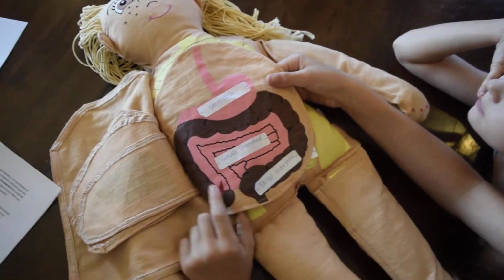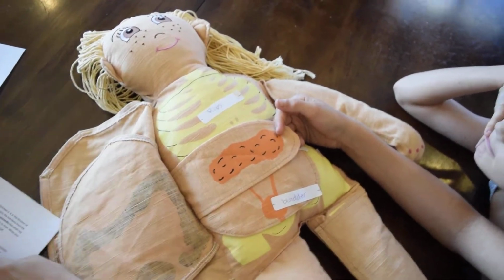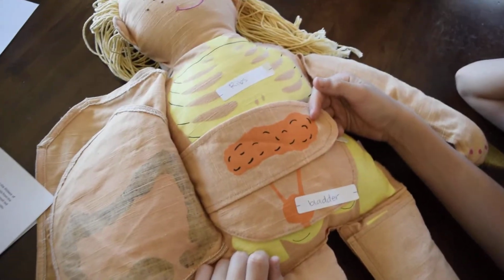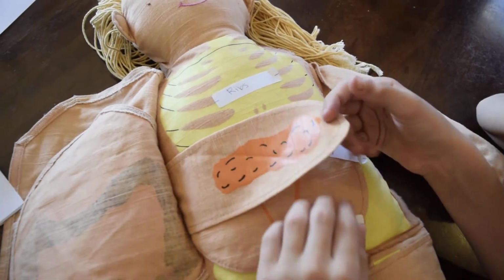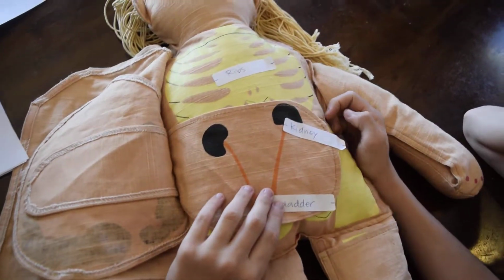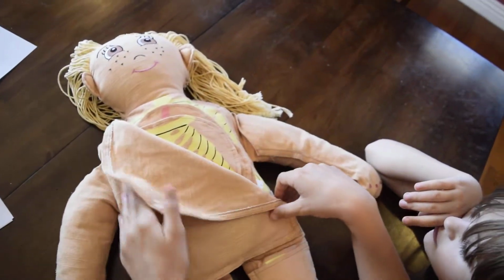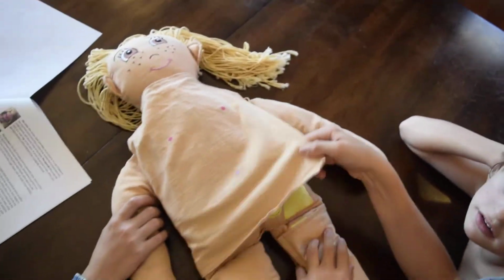Right here. Okay, you could flip the next one. And this is right here. What's that, Peter? The pancreas. Next one. This is the kidneys, and this is the bladder. And these are all the bones. That's a skeleton, yep.